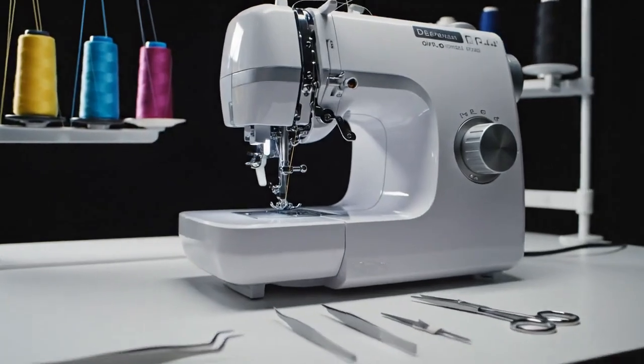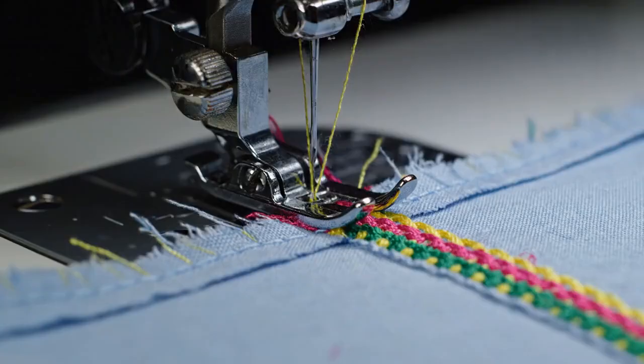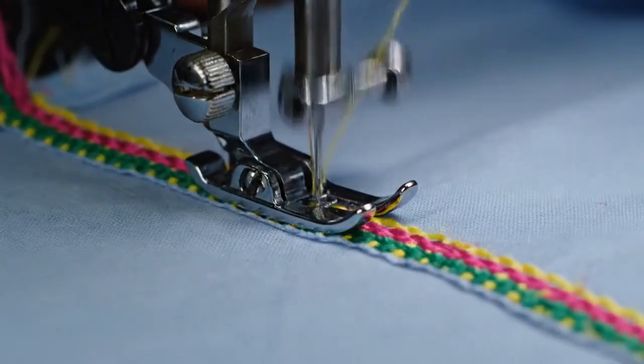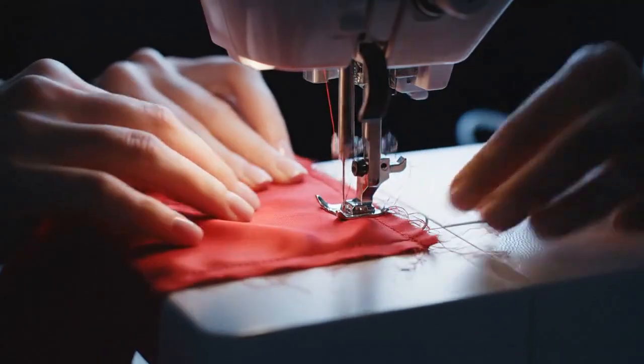The most practical tool for this at home is the serger, also called an overlocker. A serger trims the seam allowance, wraps the raw edge in a looped thread cage, and locks it in one pass. If you have a serger, you already know this.